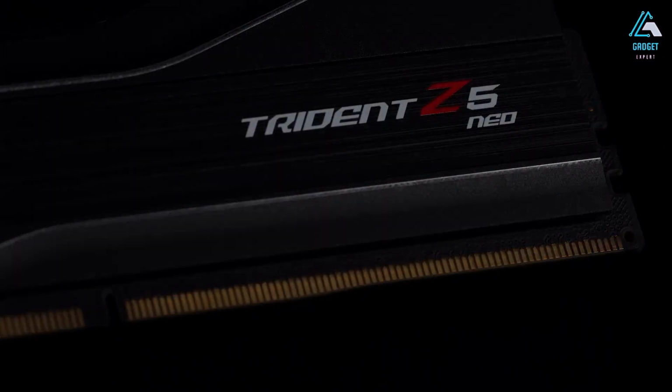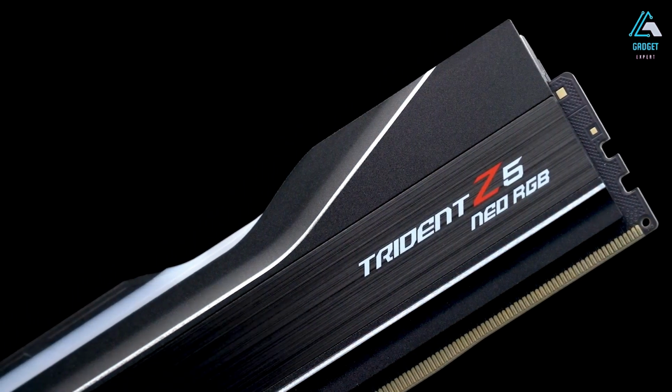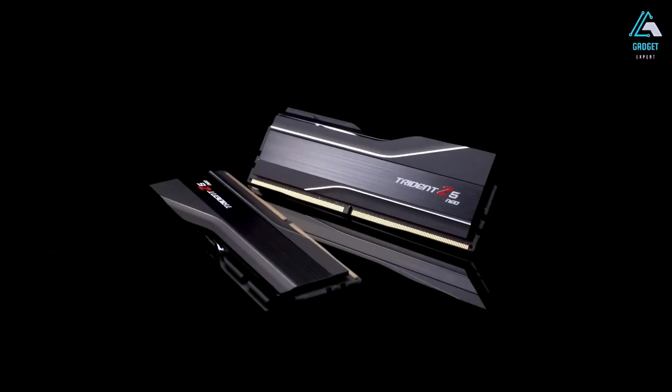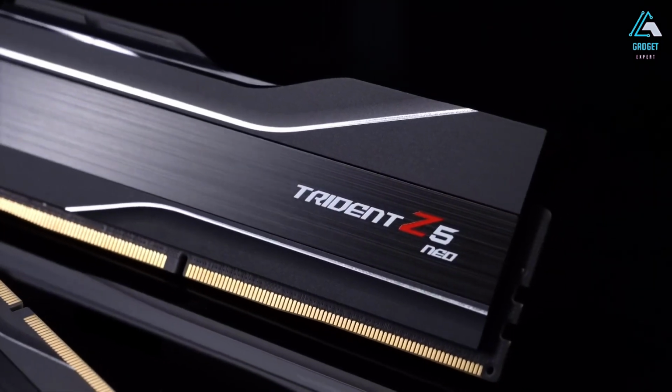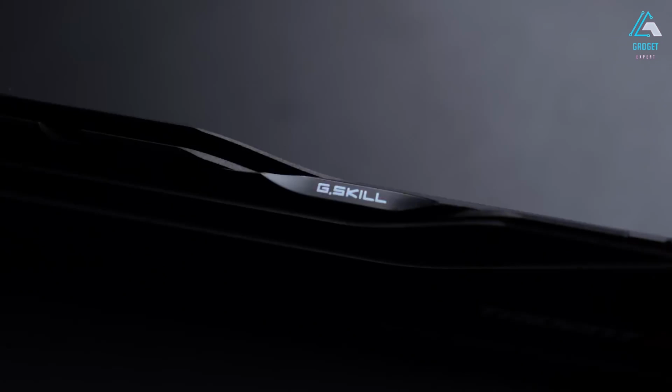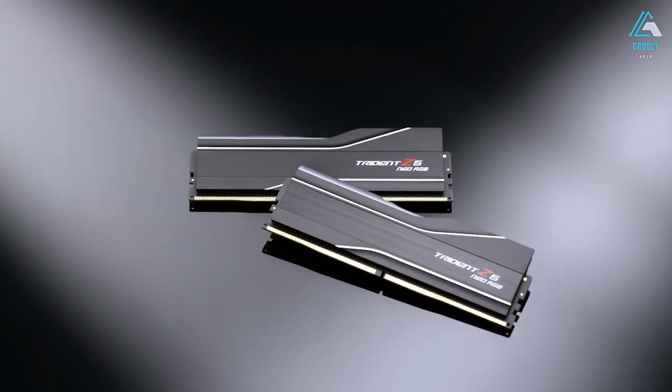overclock their memory. There are a number of kits that officially support this technology, but the Trident Z5 Neo is among the cheapest. This makes it very simple to reach the maximum transfer speeds of up to 6,000 megatransfers per second available on this RAM.